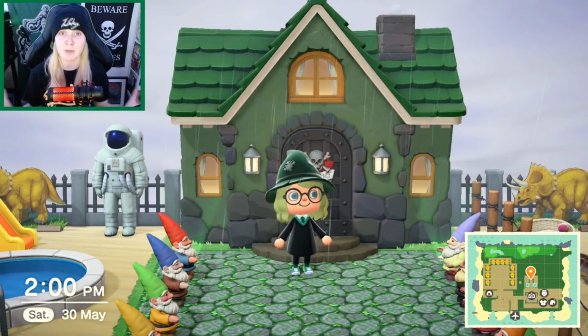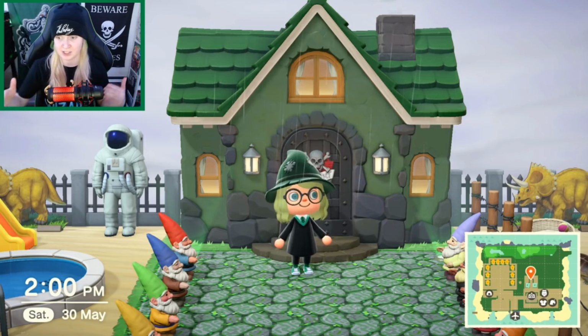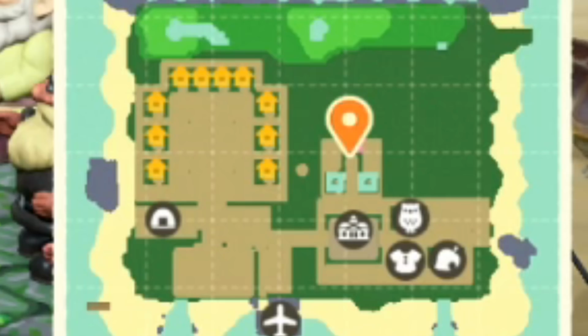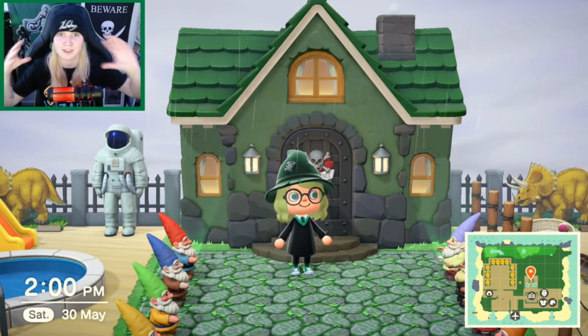Thanks, game. I kept putting this video off because I'm halfway through building my island and I didn't think you guys wanted to see it until it was fully built, but that's going to take another couple of months. As you can see in the bottom right, I've only got half of my island filled at the moment, but I still think it's worth it and we could turn this into a little Animal Crossing series if you want.